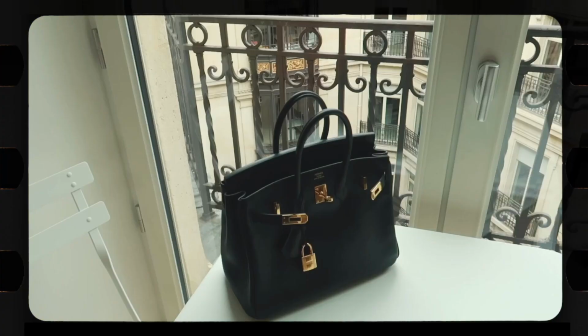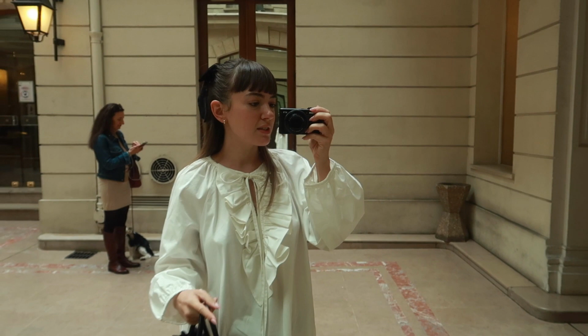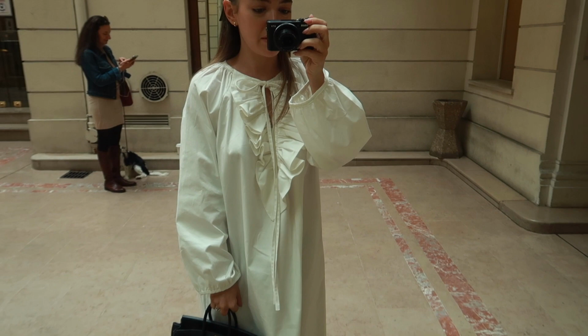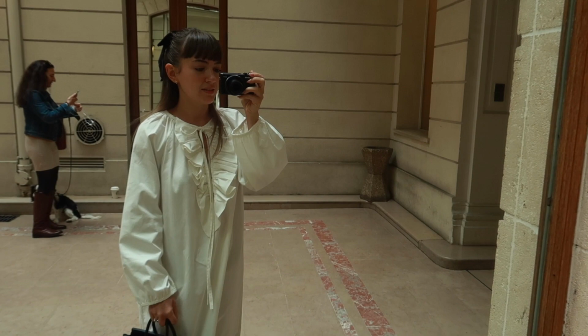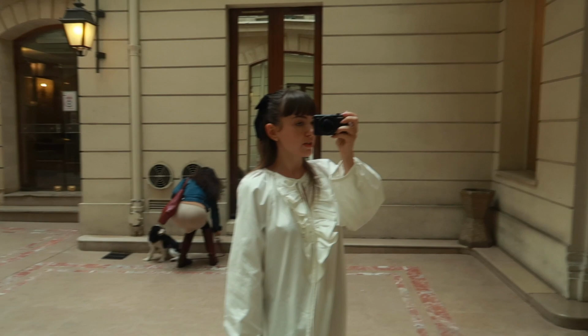Just back from the presentation and I just saw this mirror and I thought I would show you my outfit. This is a dress I got from Luisa Via Roma recently and I really like it. It's a little long, I need to hem it, but I got it like a day before I left for Paris, so I didn't have time to hem it, but I really like it. I'm gonna link it down below, I think it's on sale. And then I've got the Hermes bag, little Chanel boy in my hair. That's it.